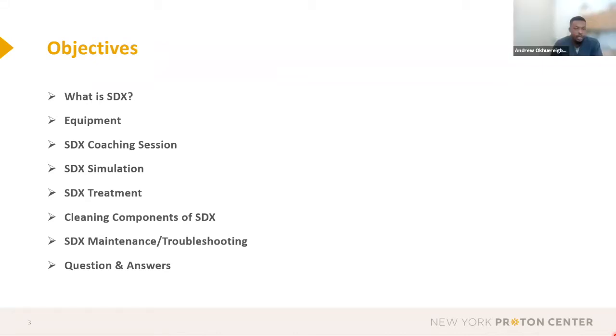A little bit lower are the objectives we're going to go over today. We're going to go over what is SDX, the equipment, the SDX coaching session, the SDX simulation, SDX treatment, cleaning components of SDX, SDX maintenance and troubleshooting, and we're going to give everybody an opportunity to ask questions.